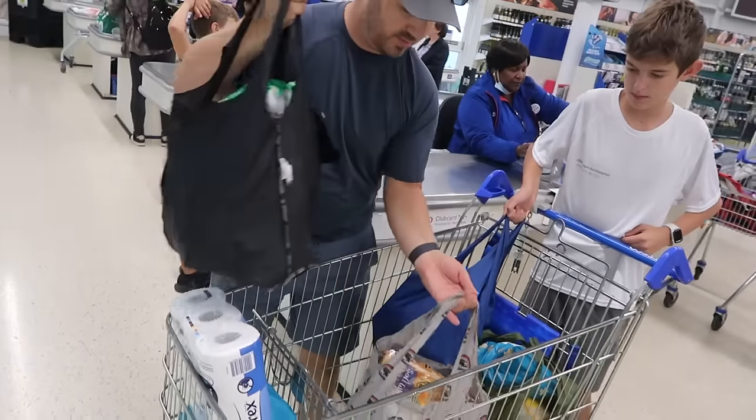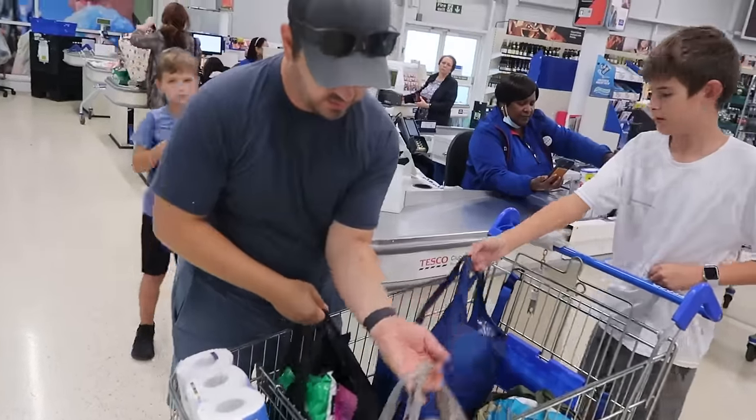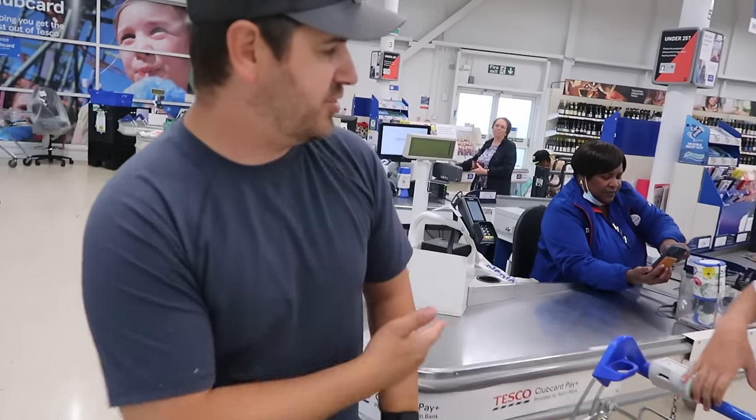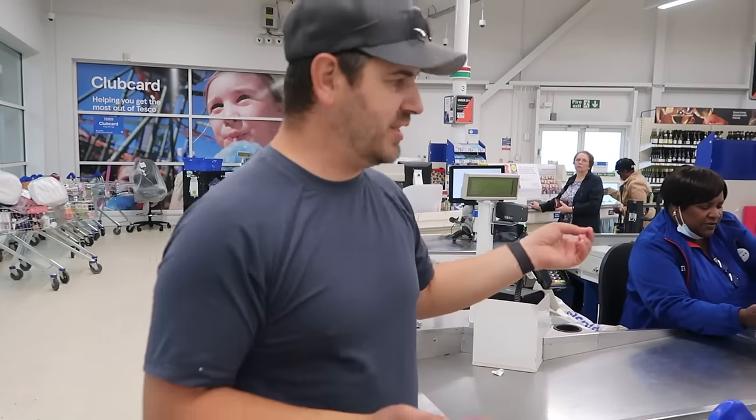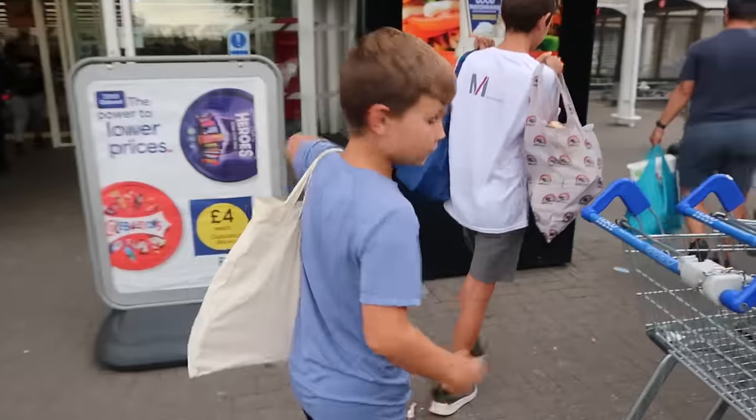Well, we fit it in the bag. But I'm worried about the bags breaking. So the other thing is I just registered for the card because it actually saves a ton of money. Yeah. So we'll see. It's a free card. It's not like a credit card.